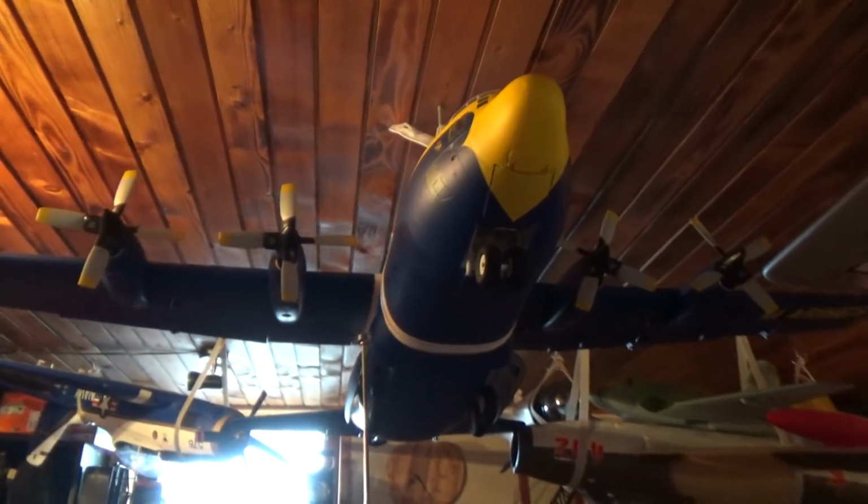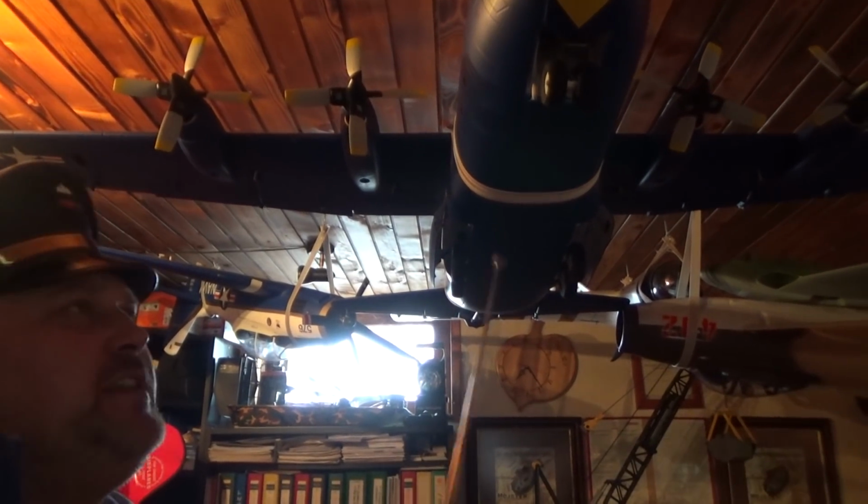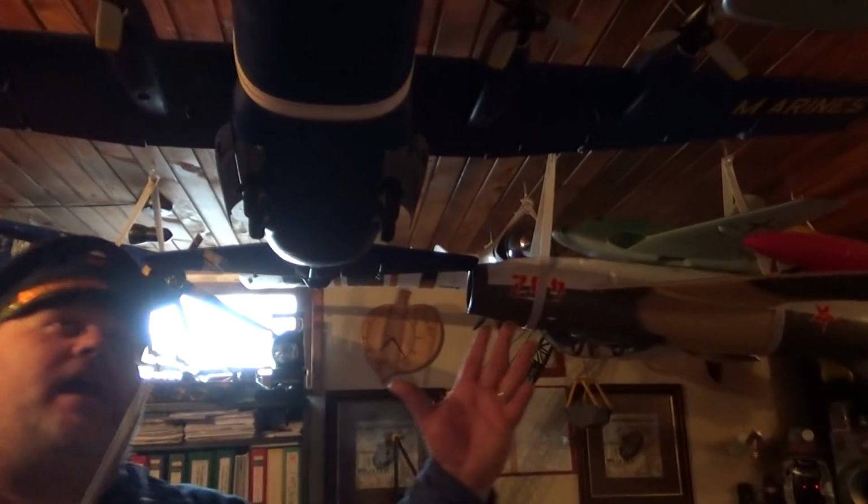Yes. Next, the beautiful and sexy C30 from Hobby King that we have done the maiden flight with. It's waiting for the second flight until then, but I can tell you right now that even if it just hangs here, it's worth the money.